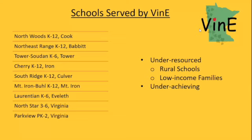Many of the families of the students that you're working with come from low-income families. And the way that we measure that in schools is by the percentage of students on free and reduced lunch. Every single one of these 9 schools has a higher percentage of students receiving free or reduced lunch than the state of Minnesota and even St. Louis County. So these schools, again, are under-resourced for at least these 2 reasons.